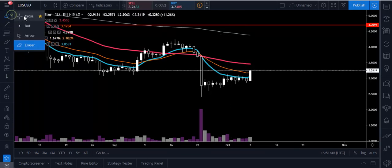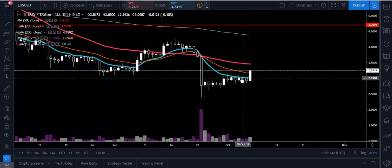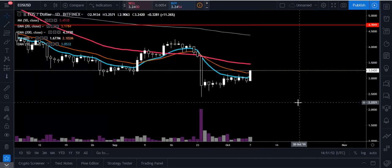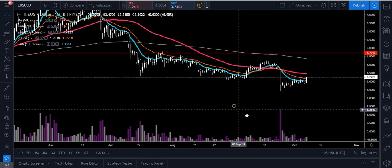And remember, we need a candle close up above those, guys, because the previous day we did not have a candle close up above this 10 or that 20. So that's what we're going to look for today. We want it to come on strong volume, and then we're going to look to see what we do with this overhead resistance of that 50-day moving average. It's really acted as strong resistance for us.